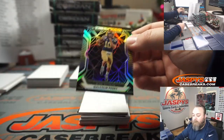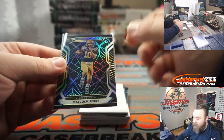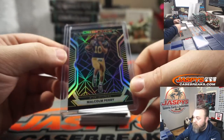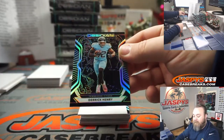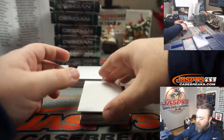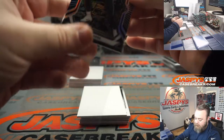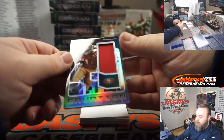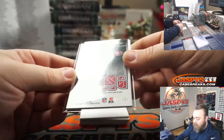Malcolm Perry for the Dolphins, Sean Maddock, 10 out of 25. Jersey number hit. There you go, Sean. He's really dynamic, too. I like him. Derrick Henry, Titans, Eric Ainge, 16 out of 50. DJ Moore, Panthers, Dan Tursky, no numbering on that. Brandon Ayuk for the 49ers, Derek Dumlau, 30 out of 100.